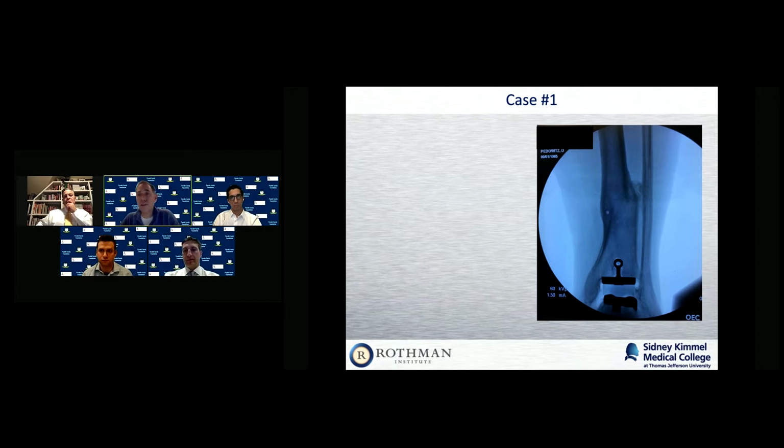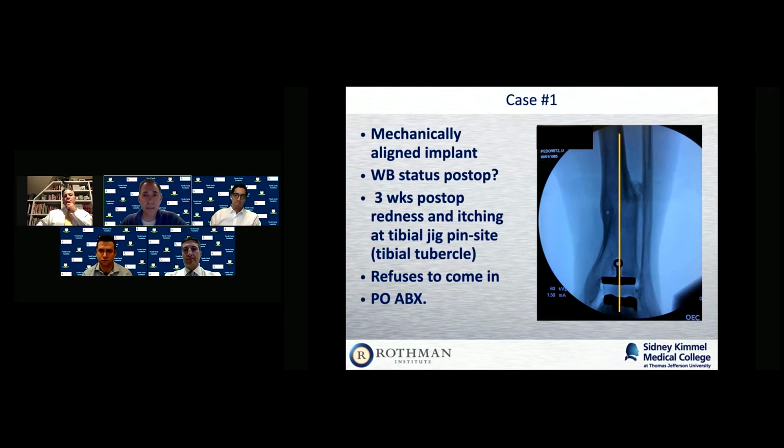But no good deed goes unpunished. So she had a little bit of itching and discomfort around her knee afterwards. Okay. And we told her to come into the office.